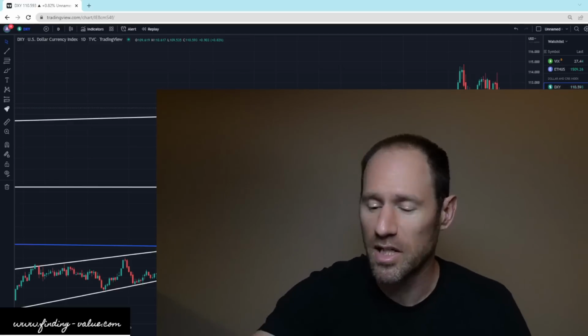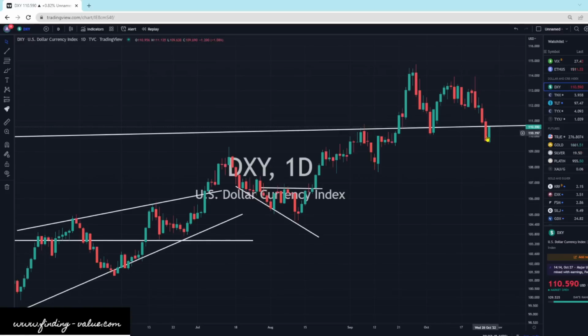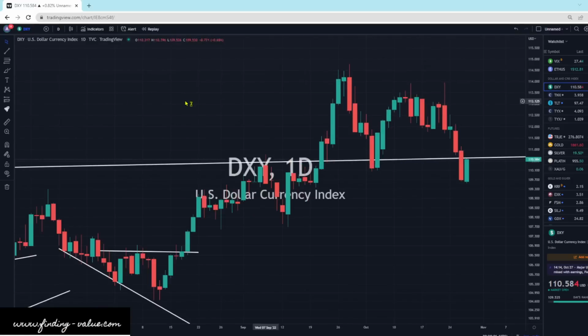All right, so diving in here, let's go right into the DXY. DXY, again, is a relative strength indicator of the dollar. We've broken down through that support resistance line, and we're getting some support here. So it's a battle between the buyers and the sellers, or the battle between the currencies, and we're just playing with this support resistance area. Which way is this thing going to go? I think it's going to go sideways, and then we'll see if we roll over and head lower.